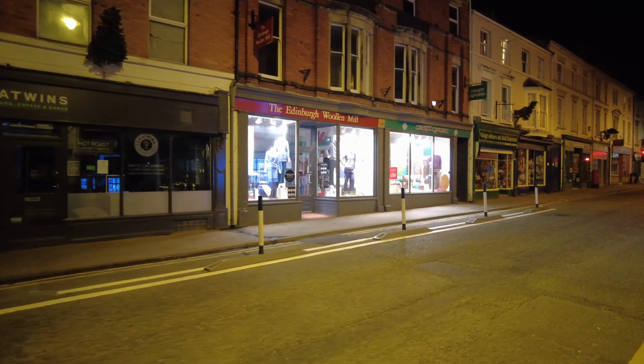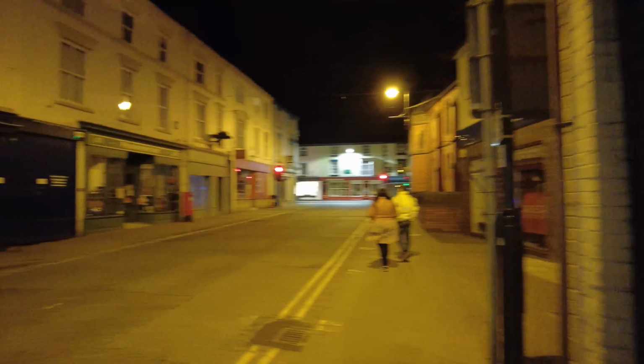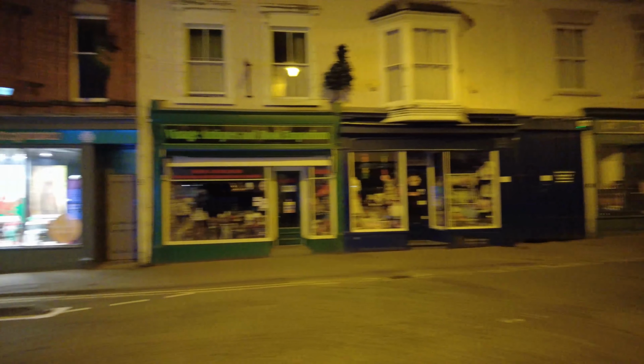Houses for sale. Let's have a look. Say you wanted that one. £329,000. It's not bad, is it? Bridge Street. £475,000. Not bad. There's one there for £500,000. Cheaper half the price. Vintage Antiques and Book Emporium.